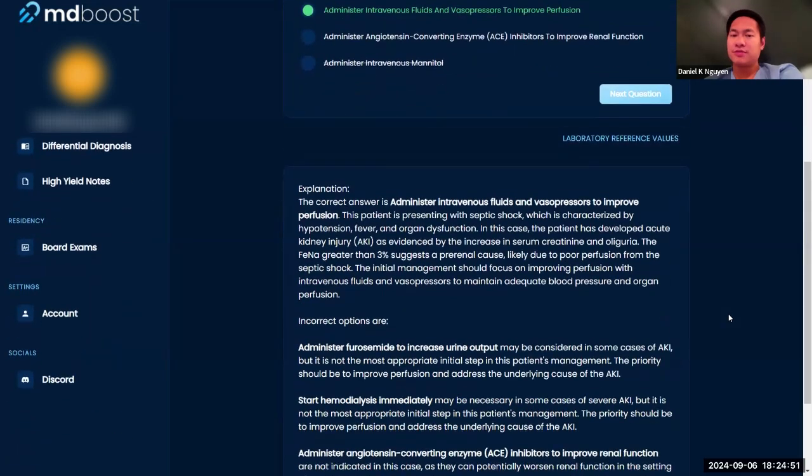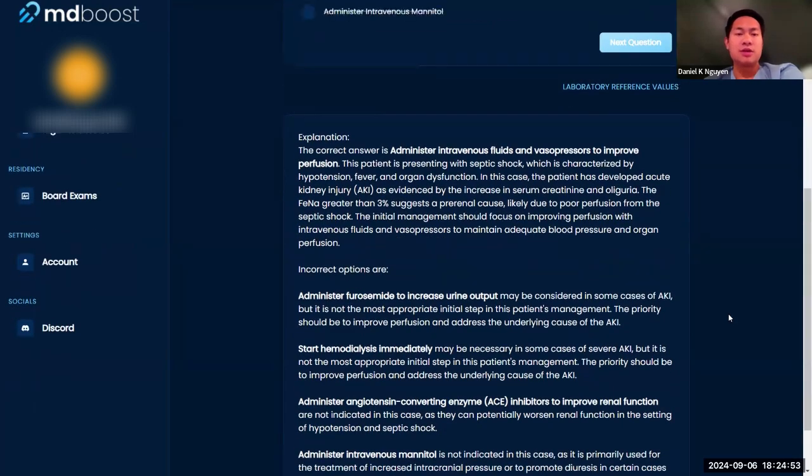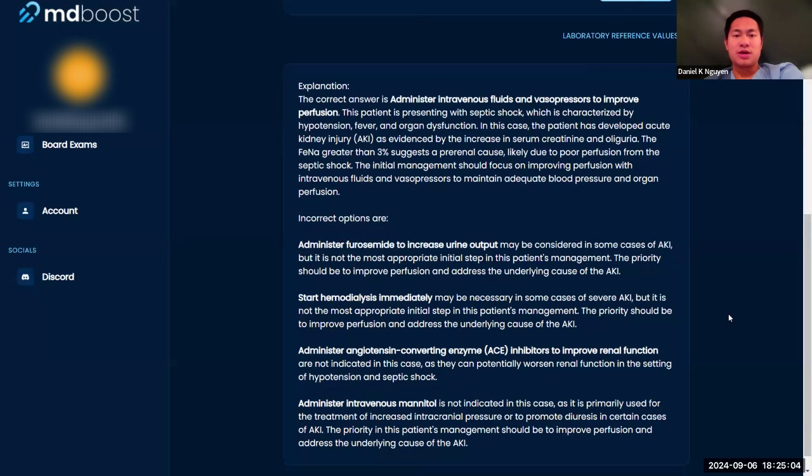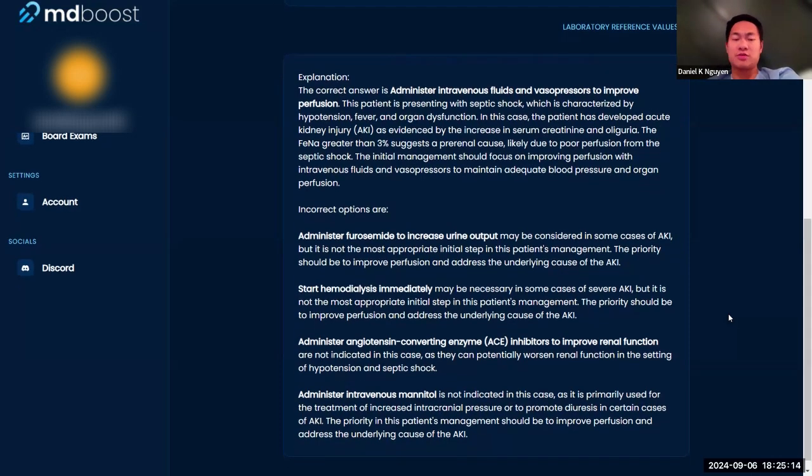Yeah, great. So you definitely want to start fluids on this man. He has an acute kidney injury. You need to increase his fluids, right? He's not having enough fluids. He's in septic shock, right? And of course pressors can help maintain adequate blood pressure. Starting pressors has its own side effects, like you can have extremity necrosis and things like that. But you've got to save the body, right? So pressors here are important.